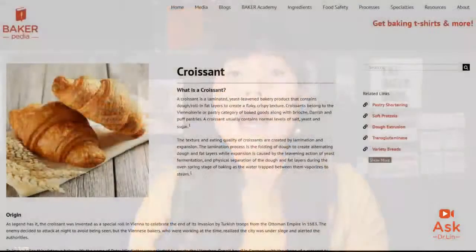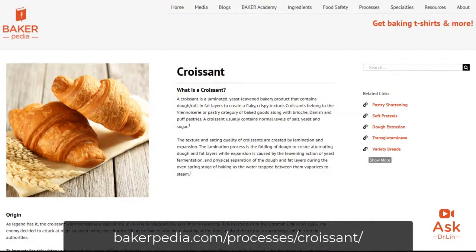A croissant is a flaky and crispy pastry. How do bakers make it flaky? Check out our croissant page. Croissants are made by laminating fat between layers of yeasted dough. When the dough expands, the fat melts away, and a flaky layering effect happens.